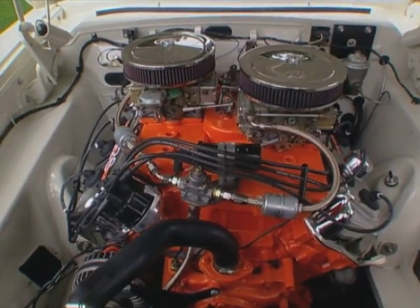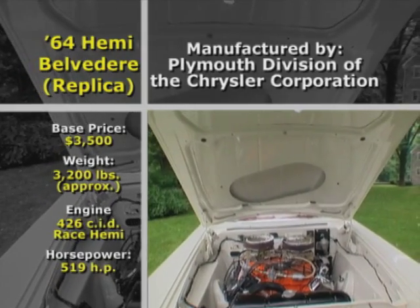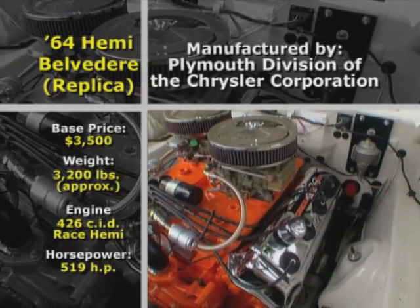The elephant motor indeed. Now, is that a vintage block and everything? The block is a made-up block. It's a new Mopar Performance block, '69 Hemi heads. The manifold is a correct period cross-ram manifold. That was hard to find.